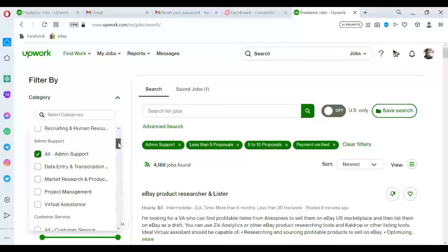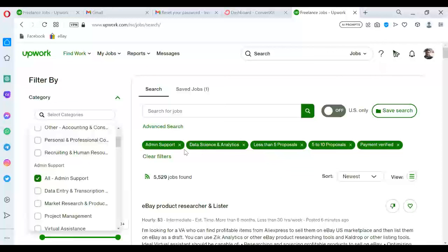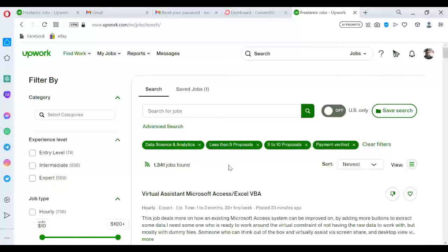Now, for data analytics, it's under data science and analytics. So remember what I said, you can do all data science and analytics. Now you can merge categories together. So let's say I'm an admin support person, I'm a VA, and I also have data science skills. I can match the two. It's going to show me jobs in admin support and jobs in data science. But let's stick to data science because we're ready. The thing about this filter is, as I said, it follows the instruction you give it. So remember, as I just removed admin support, can you see the number of jobs reduced?